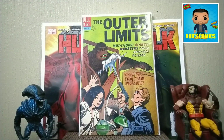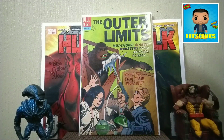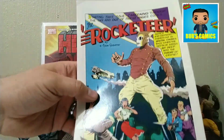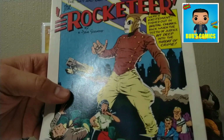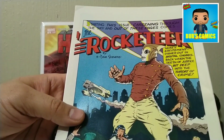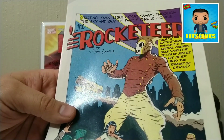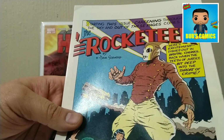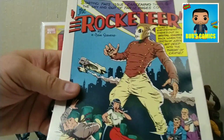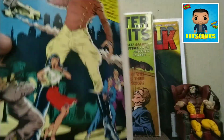I'll only do this one like this, maybe the next one, is that this is actually the first appearance of the Rocketeer. And if you see on the back cover, it's got the full Dave Stevens treatment, who I think is one of the most underrated artists of his time, and maybe even still. It says, starting this issue, careening through the sky, and out of these pages comes The Rocketeer by Dave Stevens. So pretty cool art there, and of course it starts with the first appearance of the Rocketeer.